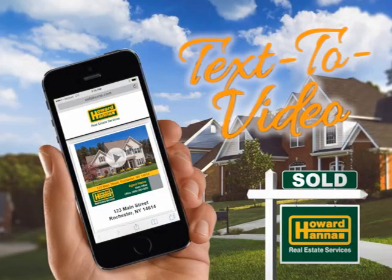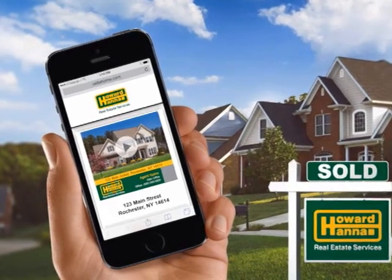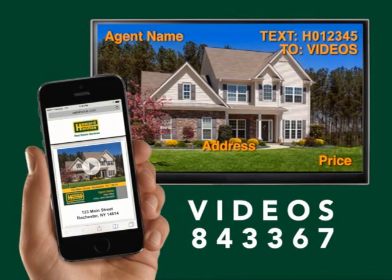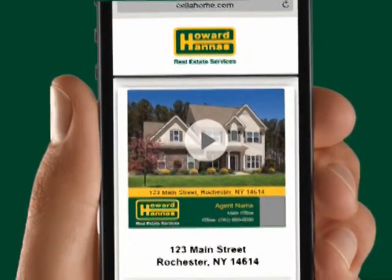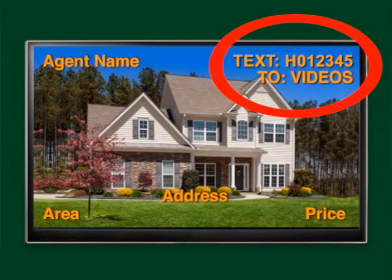Try text to video today. Whether you're in front of a yard sign, looking online at howardhanna.com, searching through print ads, or watching today's TV show, you can receive a video tour and additional information about a home by texting the featured property code to 843367. You will receive a link to a video tour of the home you're interested in seconds and can click to easily make an appointment for a showing with the agent. Try it while you're watching today's show. Look for the code in the upper right corner of your screen.